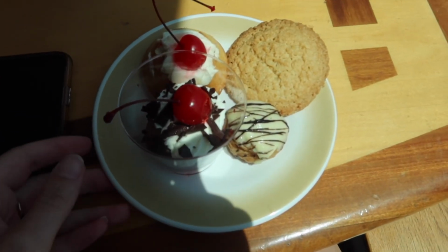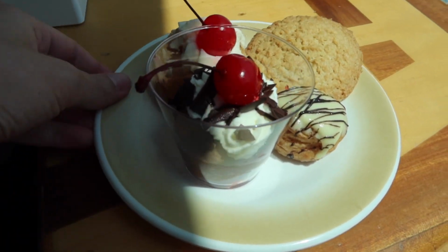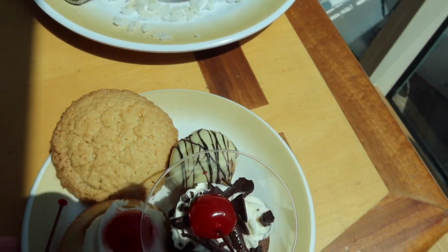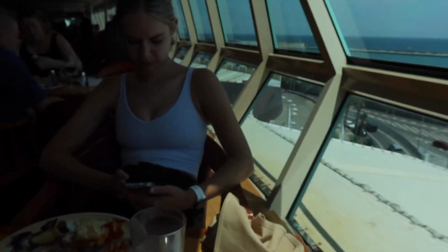And a little dessert plate. This chocolate mousse pudding is gluten-free, as well as the pineapple upside-down cake, the coconut cookie, and the coconut cream puff is for Rachel.